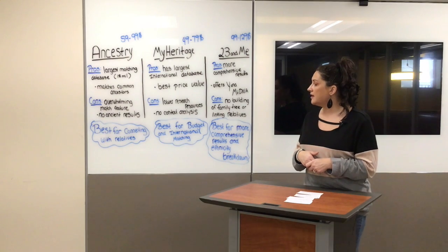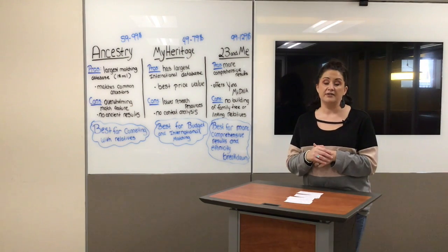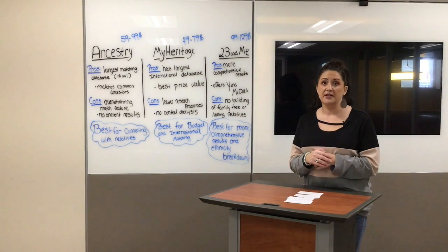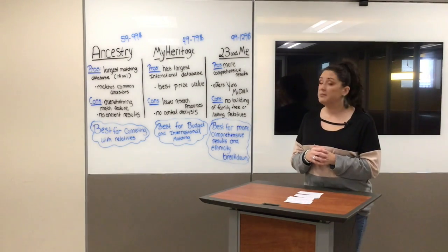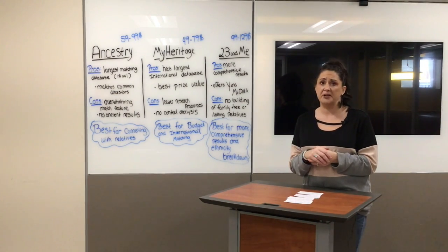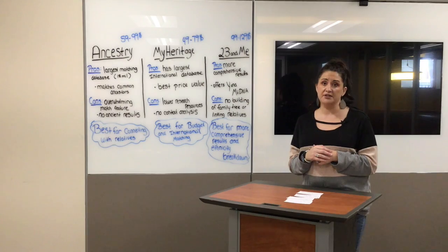So basically, if you're looking to connect with relatives, find people and match with common ancestors, you're going to want to go with Ancestry. Like I said, it has the largest matching database with 18 million people, so you can't go wrong with that. If you're on a budget and you really want to know who you match with, like your family that lives in Ireland, you're going to want to go for MyHeritage. It usually runs at $49 to $79. So best for a budget and international matching.